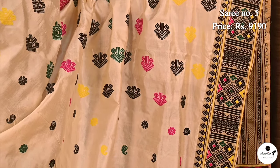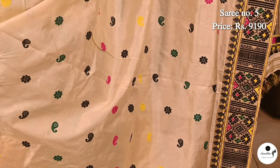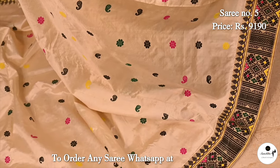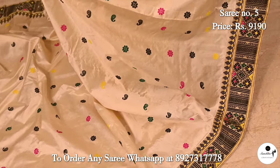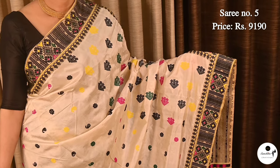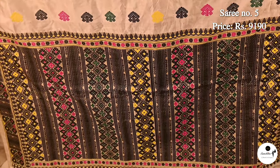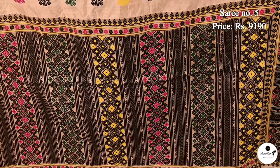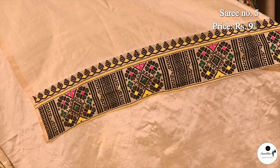9,190. We can see paisley motifs, floral motifs in pink, yellow, green and black colors. Elegant border with box design and floral motifs. Rich alluring pallu with floral motifs in vertical panel design in multicolored. Beautiful contrast border with resham weaving.